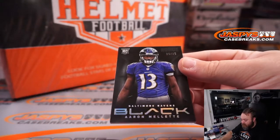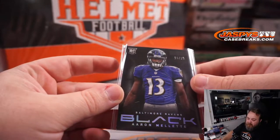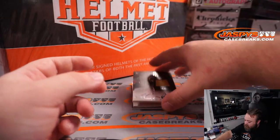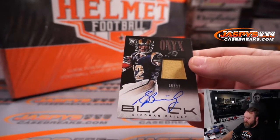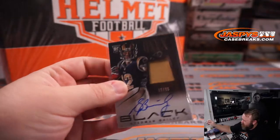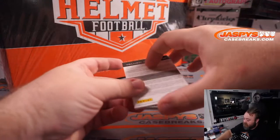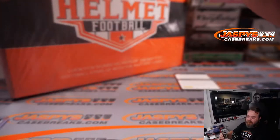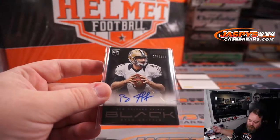Last of the non-autos, 25 out of 25, is Aaron Millett for the Ravens, part of the AFC North, and Lucas Larson. Our first auto is Stedman Bailey for the NFC West. That is 39 out of 99. Rookie jersey and auto for the Rams. There is a redemption. And there's Ryan Griffin for the New Orleans Saints, 158 out of 199. That's the NFC North. I'm sorry, NFC South. And Steven Davidson.